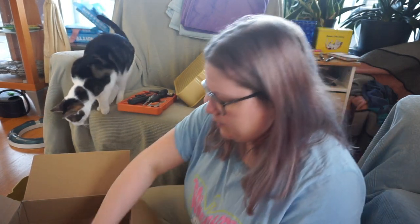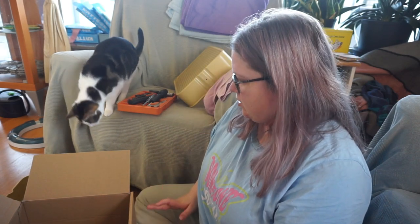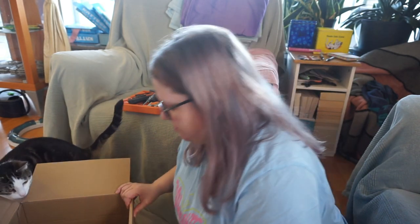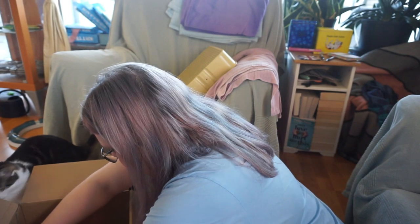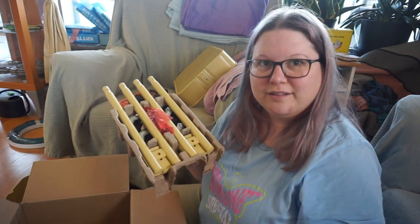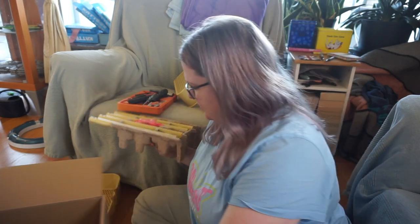Hi, Sam, are you gonna help? This is not your new bed, just so you know. You have a Bookcart bed. That's what you get. Oh, I feel like there's lots of things in here. Alright, where can I put all of these things?